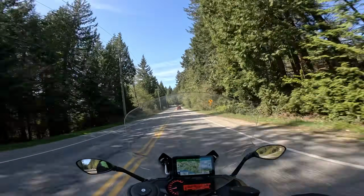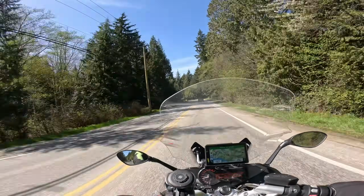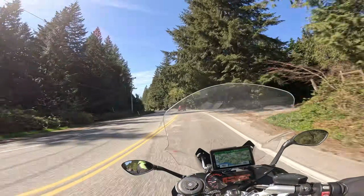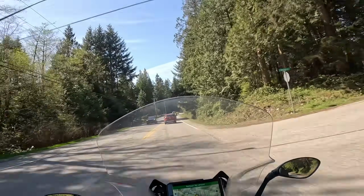So this is the kind of riding that I like to do, except for having all the cars in front of me. And the touring bike is perfect for it. And that's what most people are riding. They're riding on the road. So why do we buy adventure bikes?